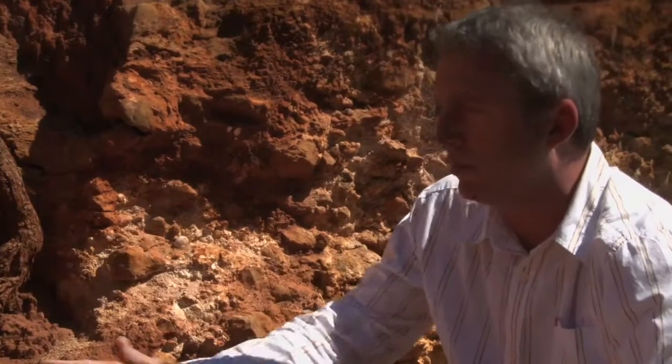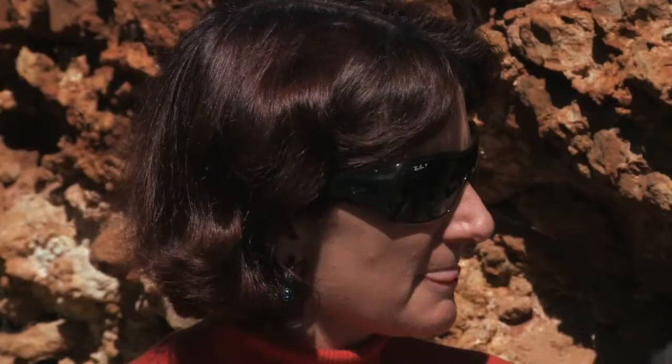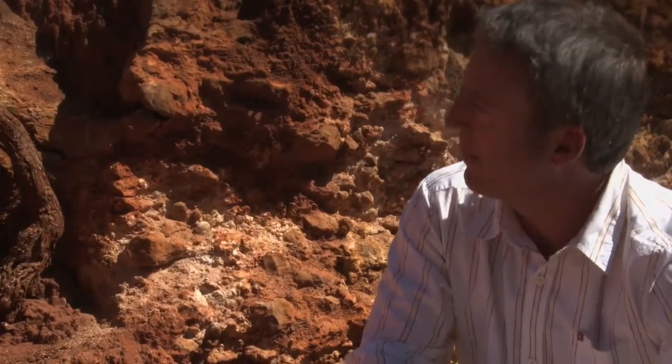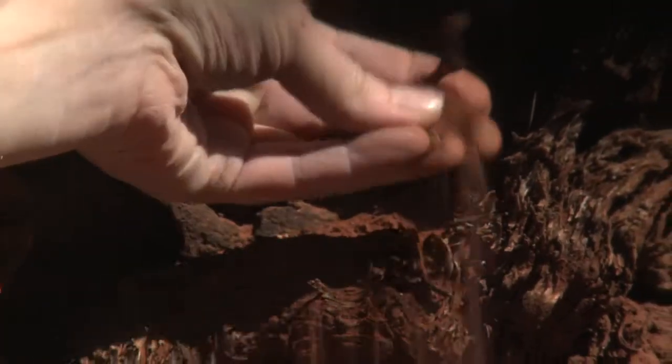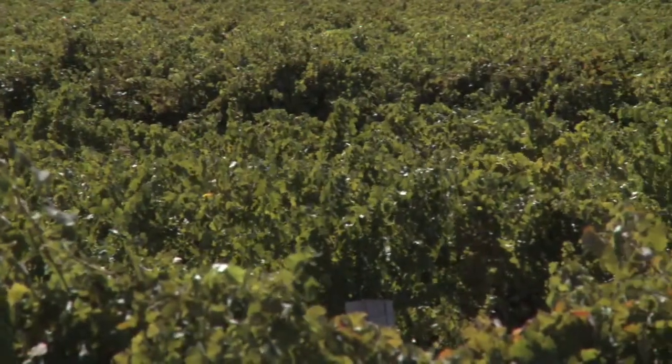So the water's how far down? Water table varies, but it can be as shallow or as close to the surface as between 4 and 6 metres, depending on the season and other factors. So these guys know it's there and they're just trying to get down. Yes, down they are at it. And you can see that the soil depth is very shallow, but the vines don't seem to suffer. They're very healthy looking vines up here.